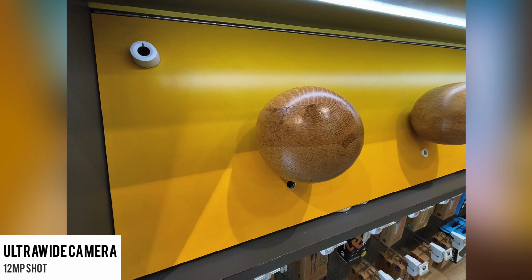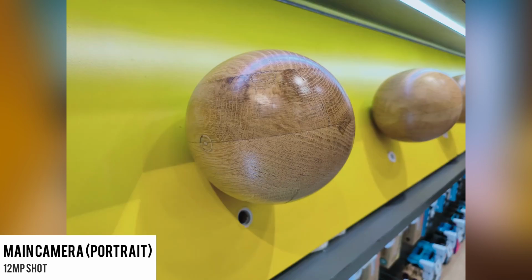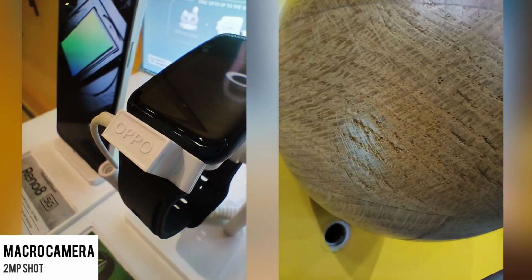Next up, we have the ultra wide shot, and I love the details in this picture. The focus is on point and the shadows are well represented. And I also love the fact that the image quality doesn't fall off at the edges. Next, we have the portrait shot, and the bokeh effect here is excellent. The subject is clearly detailed, and again it's handling the harsh light very well. And last but not least, here we have 2 macro shots. While I truly believe macro shots are best when capturing nature, these 2 shots are good. There's solid details in the subject, and the focus is just great.